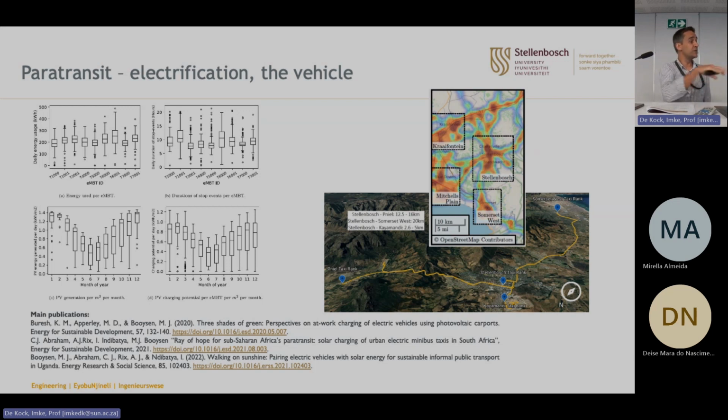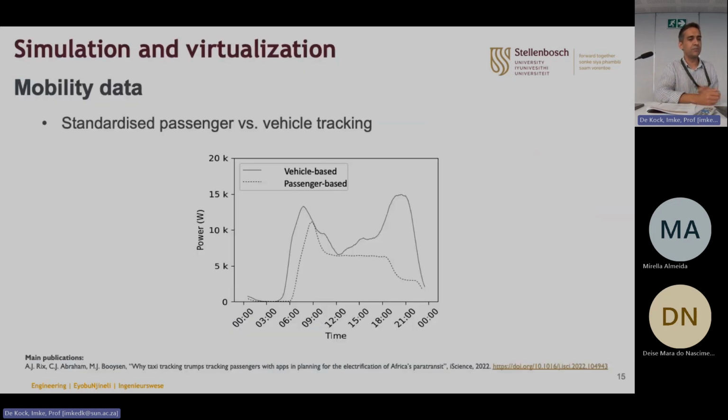So we used some of these mobility models that we've generated, and also electrokinetic models that we developed and validated. I'll tell you more about that in a second here in South Africa. We use them to understand how much energy is needed for the vehicles, but also to what extent we can offset that with PV while they're stationary, because they have a morning peak, they have an evening peak, and in the middle of the day, in the middle of the night, they're completely stationary.